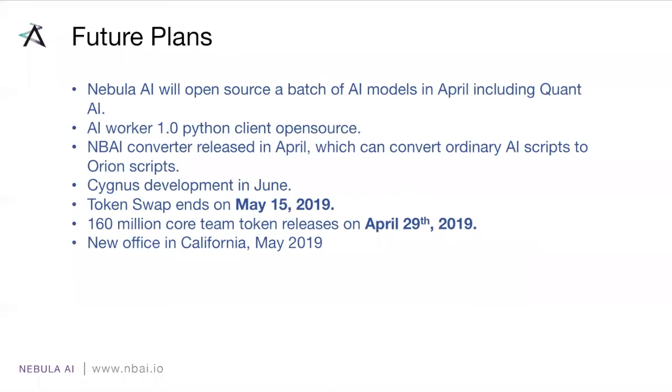Yeah, this is a very important part about the future plans. I would like to open source a batch of the AI models in April. We have only 10 days remaining, so some AI models will be open sourced, and those models will be able to train on our network. There will be detailed documentation telling you how it works and how you can upload the script to the ARIN platform. We will also open source the AI Work 1.0 Python client, so you'll be able to try the different scenarios of how 1.0 was working.